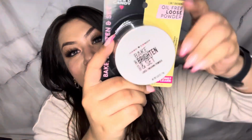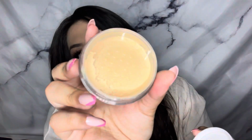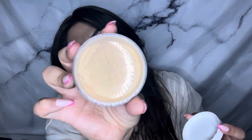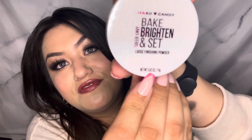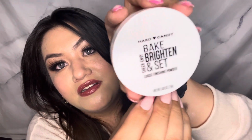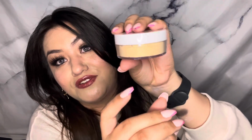Last item by Hard Candy is this oil-free loose powder. This is in the color Banana. So this is what it looks like. And it is 0.63 fluid ounces. Look at that. It's a really good size. This is a full size product.